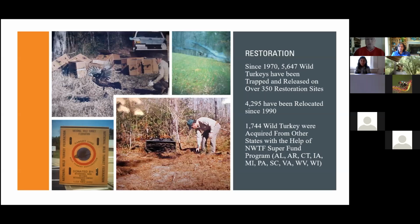And of those 5,600 birds that were released, we acquired about 1,700 of those from other states through the National Wild Turkey Federation Superfund program. There were states, as you can see there, that had lots of turkeys, and they allowed us to have some of their turkeys that we could use in our restoration efforts.